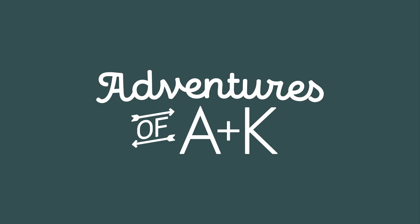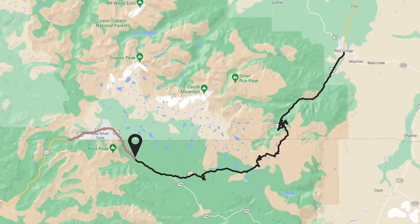Last night, we slept at a free campsite down by the river. I live in a van down by the river. At the start of the Beartooth Highway, which will mark the start of our drive today.